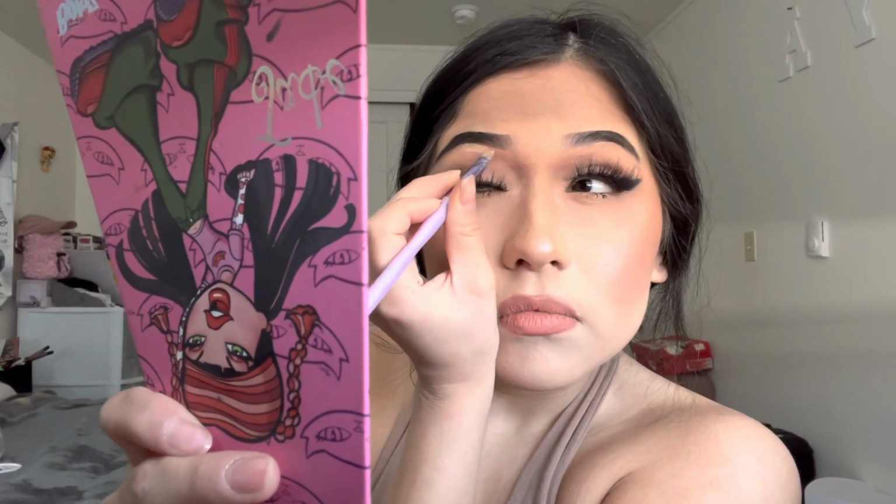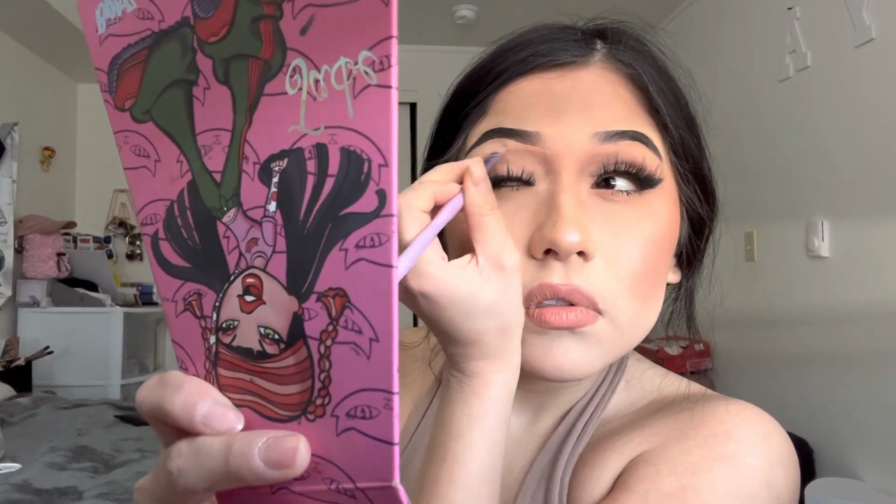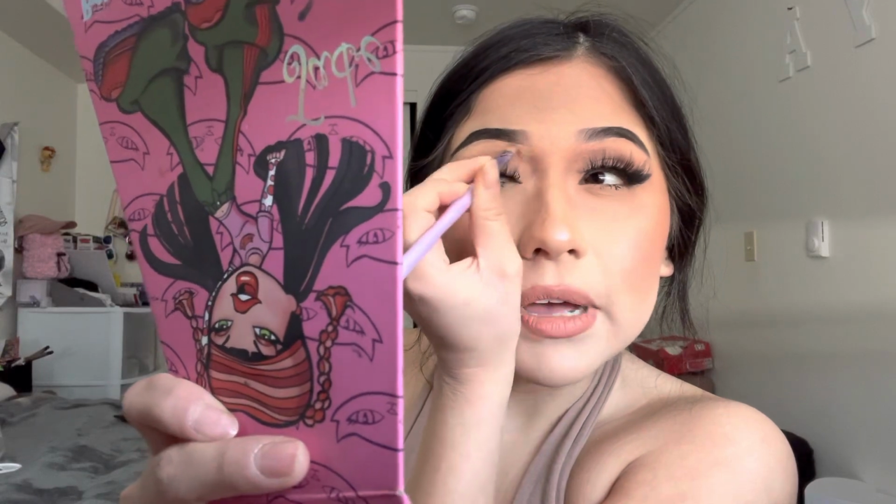Even though I have my eyeshadow on and everything, I still go and carve out my eyebrows. This is what makes my eyebrows pop, and it gives it a clean look. I feel like you can make your makeup look as pretty as possible, but if you don't touch it up at the end, it's not gonna come out flawless. This basically brightens up my eyes. And this one, way brighter.